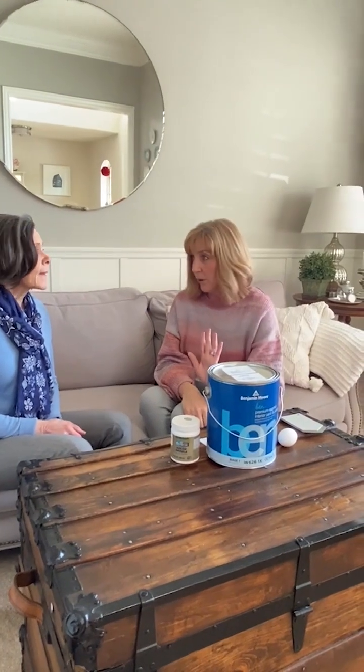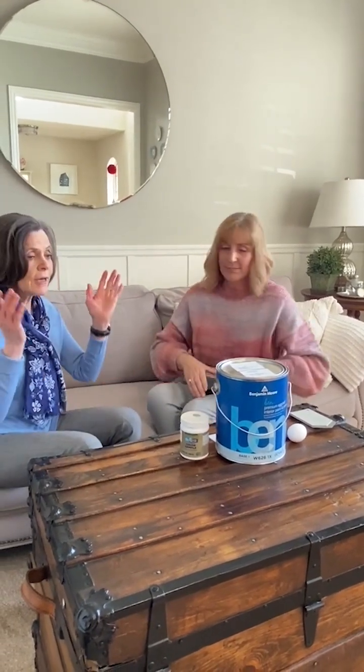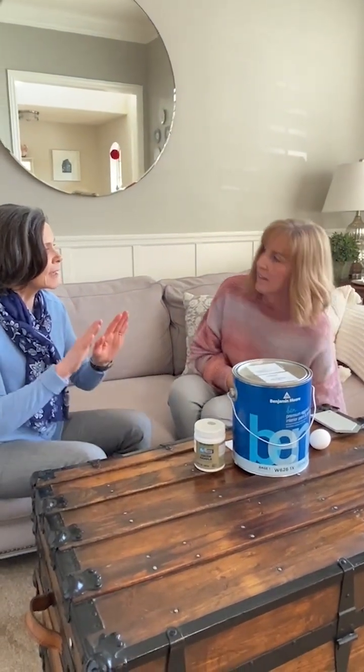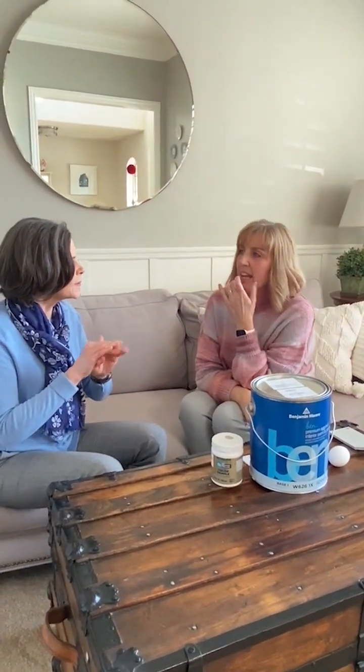One thing that's really important. Yes. The sheen. Sheen, I know. Gloss, sheen that you choose. I see more and more matte homes, and sometimes they have a lot of fingerprints on them. Yeah, so that's really interesting. Really, you should really just be putting matte on your ceiling.